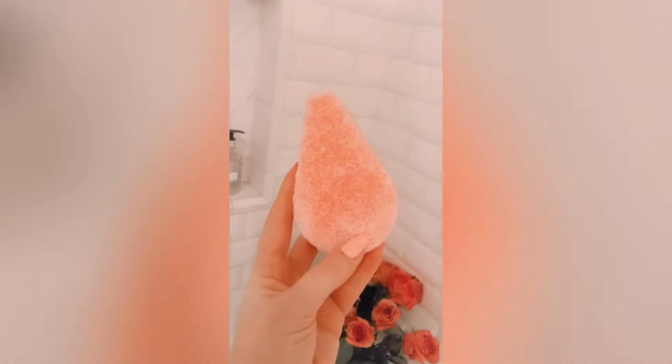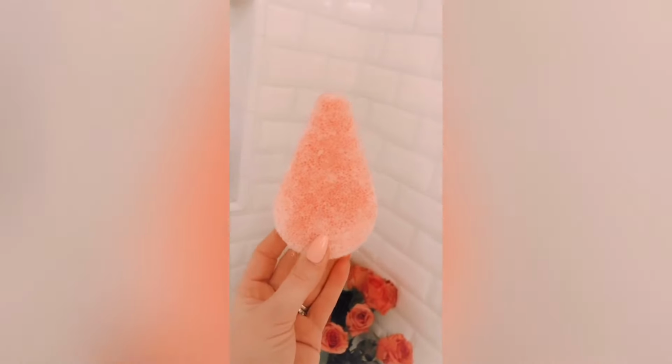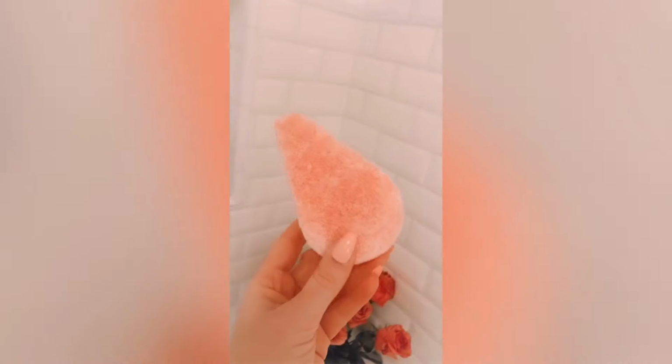It does have a cleansing conditioner in it, but sometimes I do mix in another body wash with it as well, just for extra, because I just love different scents and whatnot. So I'll just pour a body wash into it.